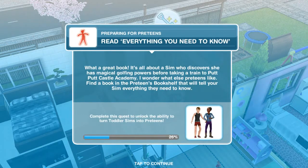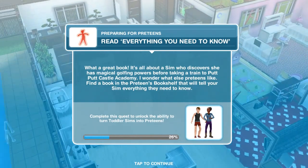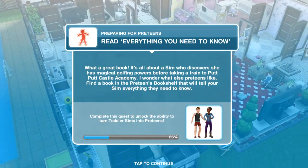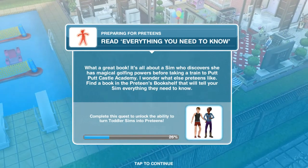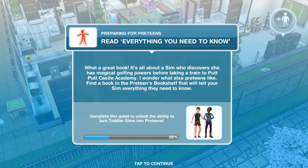Everything you need to know. What a great book! It's all about a sim who discovers she has magical golfing powers before taking her train to Bedford Castle Academy. I wonder what else we can learn. Find a book in the preteens bookshelf. That will tell you simply everything they need to know.